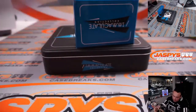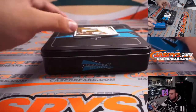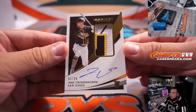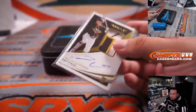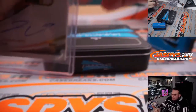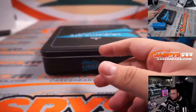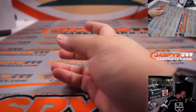For the Los Angeles Dodgers. Going to Matt. And last one here is a true RPA of Jake Cronenworth. 90 out of 99. Nice RPA there for San Diego. Matt with the Padres. Very nice. Awesome. Very nice little case right there. Last four boxes of the case.